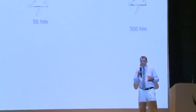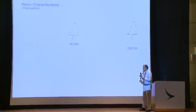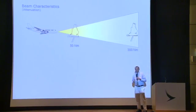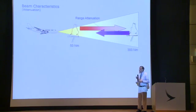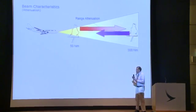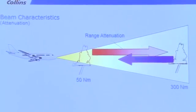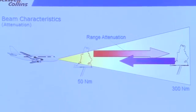So let me talk a little bit about beam characteristics and attenuation and how that affects the radar. Essentially, when the radar looks out at 300 nautical miles, a lot of that radar energy, and this is true for all radars, is absorbed by the atmosphere or scattered into the atmosphere. So by the time the signal gets back to the aircraft, the signal that's returned is far, far weaker than the signal that was sent out. So what that means is, to the radar, when it sees a cell out at 320 nautical miles, because of all the attenuation that's occurred, that cell looks green to the radar.